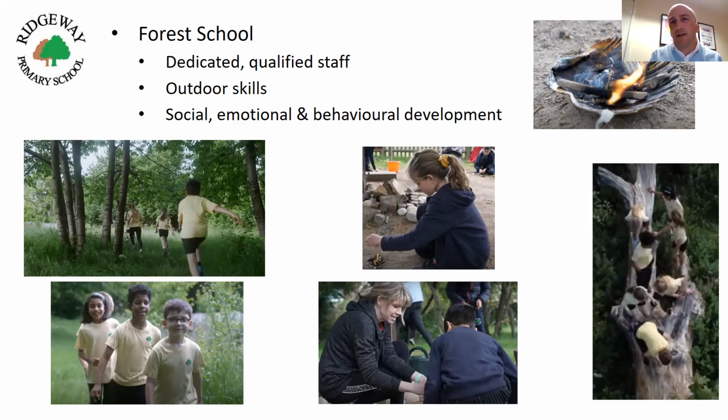So all children get their turn in there. It's sometimes done as part of organised groups, as part of their turn in a class. It might be specific groups that are out there for a nurture support kind of session. So there's a variety of ways that we can use that.